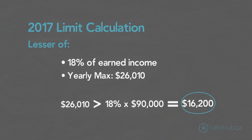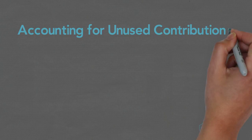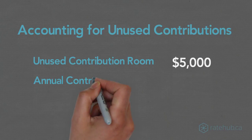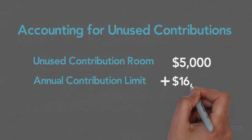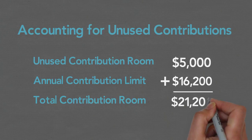Currently, our 2017 limit is the $16,200, but we still need to account for any unused contribution room from the previous tax year. Let's say you have $5,000 in unused RRSP contribution room. This would increase your eligible 2017 limit to $21,200.